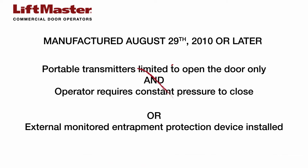If neither of the above options are installed, inform the property owners or managers this system is not in compliance to the current UL 325 standards and needs to be updated immediately.